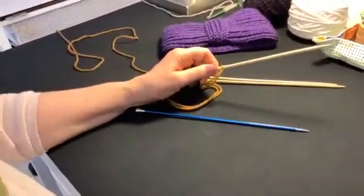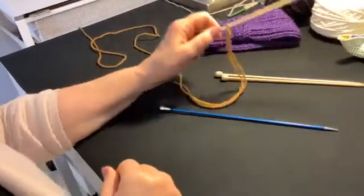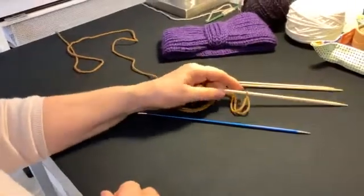Anyway, there's a variety of different ways to knit brioche. There's as many ways to knit brioche as there are other stitches.